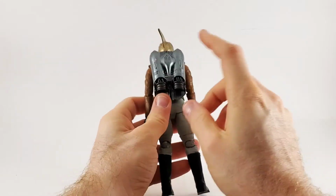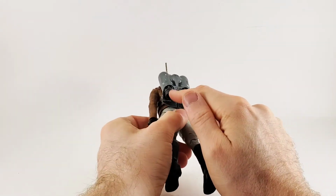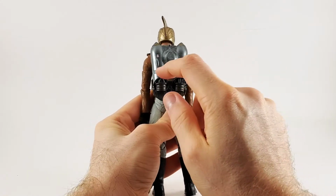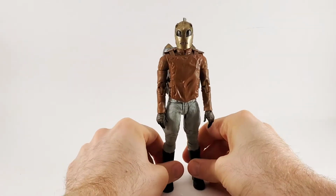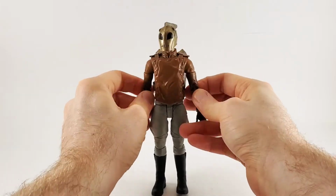Okay, let's talk about the jetpack. So the jetpack's gray. They painted the tips gold. They got a little bit of a rusty gray look to the bottom. It is enormous. It's giant. It looks good. They even sculpted the little lines. There's a little pink button. Wow. This thing, I love it. It's a really good Rocketeer action figure.